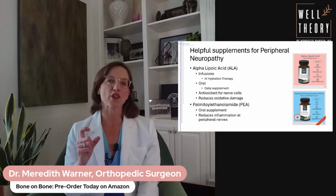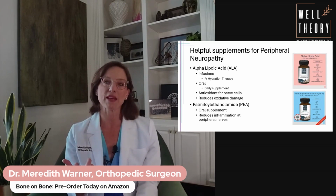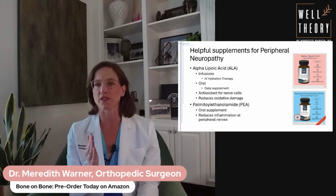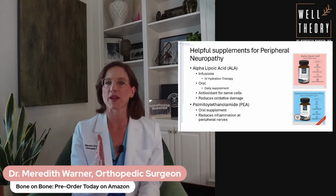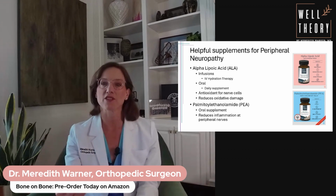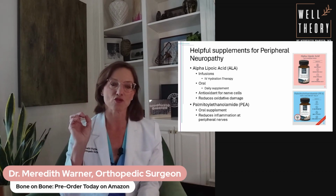We offer it in both an oral supplement form through the Well Theory, which is my line of natural supplements, but we also have a way to give it to people with IV therapy. So we'll do a series of IV treatments of 600 milligrams with or without B12, depending on what their needs are. And it's been dramatically helpful for patients with nerve pain, even things like residual sciatica, failed back syndrome. Think of any reason that a nerve might hurt, not just diabetic peripheral neuropathy, but alpha lipoic acid is great.